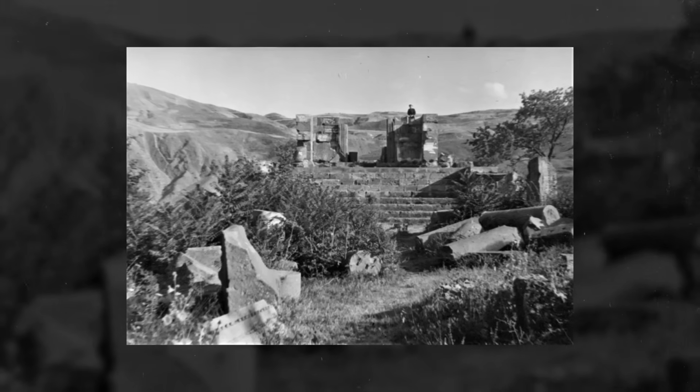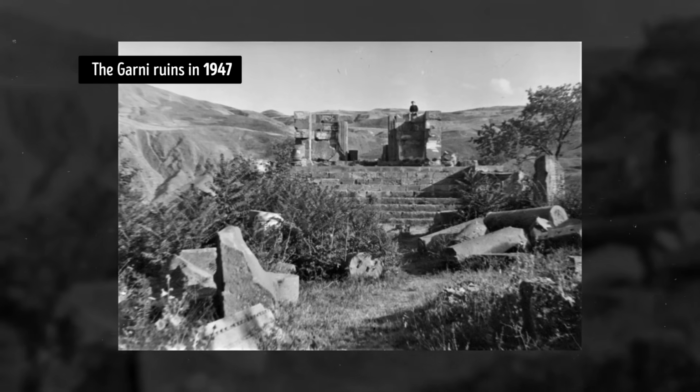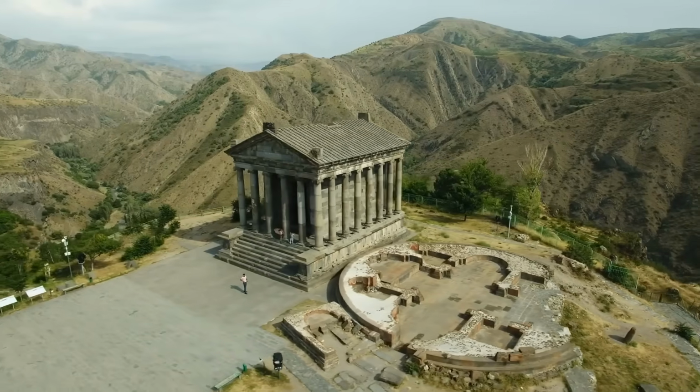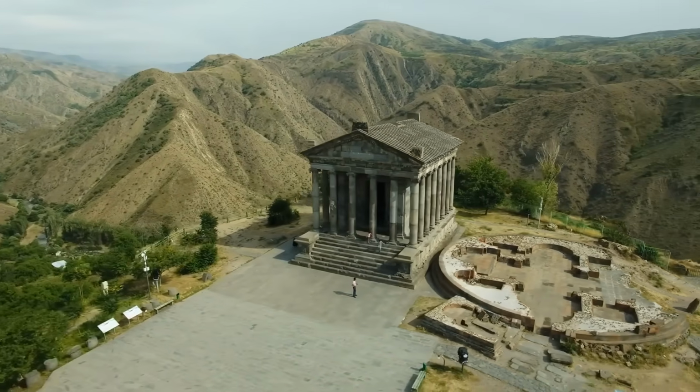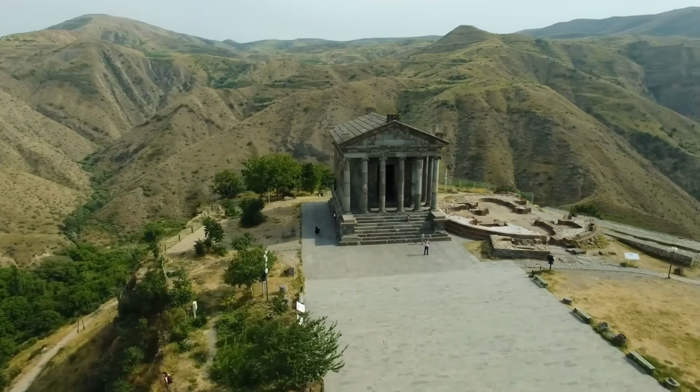Sadly, the temple was destroyed in the 17th century during an earthquake, which is quite a common thing for this area, but it was later reconstructed in the 20th century. Today, it's a popular tourist attraction and is also listed as a UNESCO World Heritage Site.